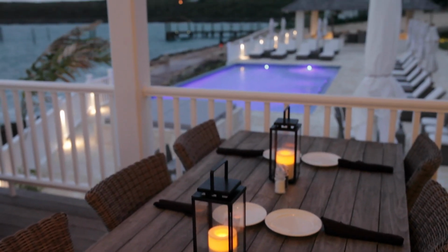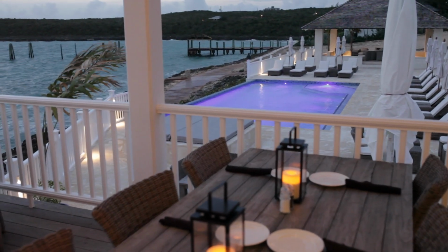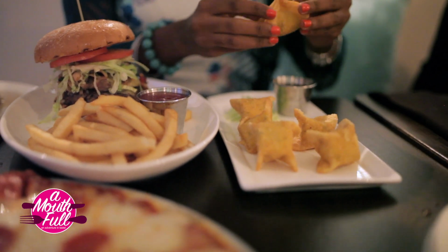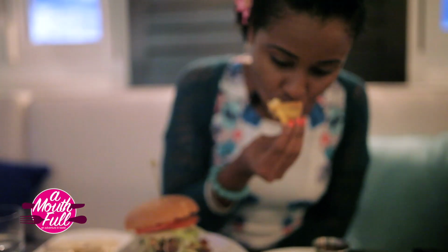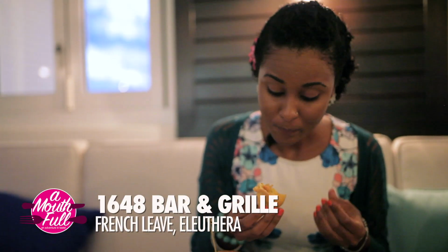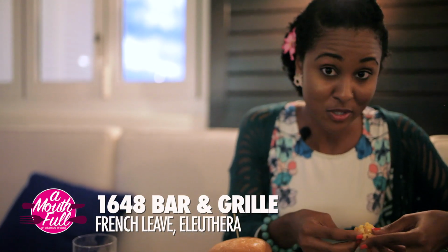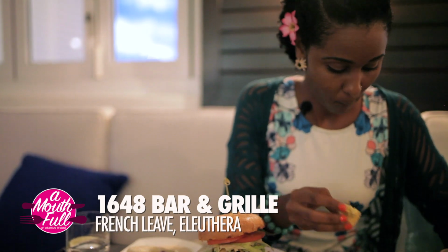Crab rangoon is one of my favorite dishes of all time. So when I looked at the menu and saw conch rangoon, you can imagine how excited I was. So that's the first thing I'm gonna try. It's so good. Big chunks of conch. Oh, let's try it with the sweet and spicy sauce.